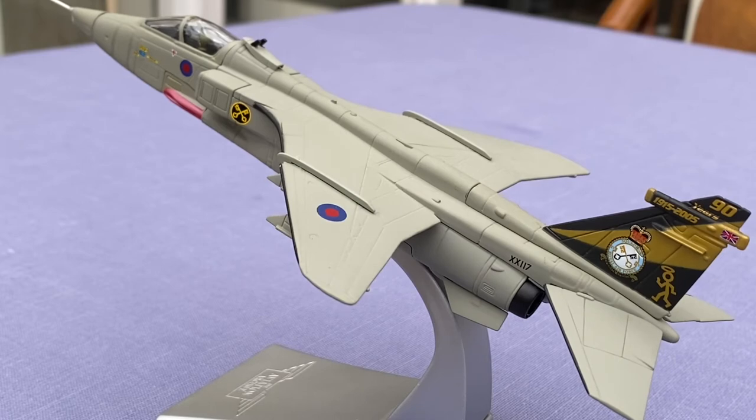RAF Jaguars gained overwing pylons in the build-up to Operation Granby in the 1990s. But French Jaguars were not modified.